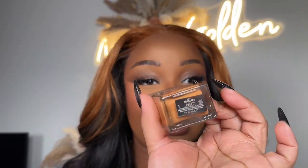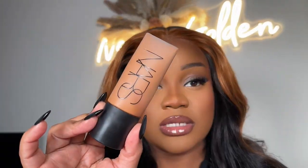And this is your light reflecting foundation. This is in the shade Macao. Or I will go with their NARS soft matte foundation when I want that full coverage look. And if you have oily skin, the soft matte is perfect.